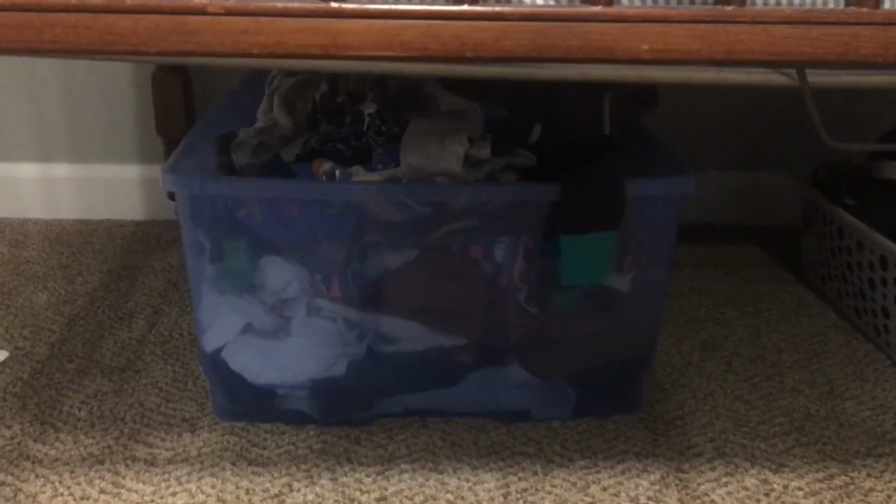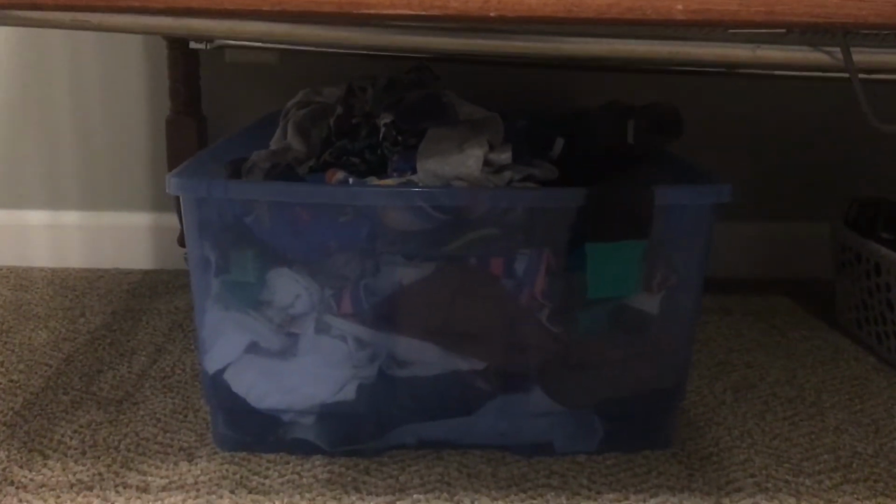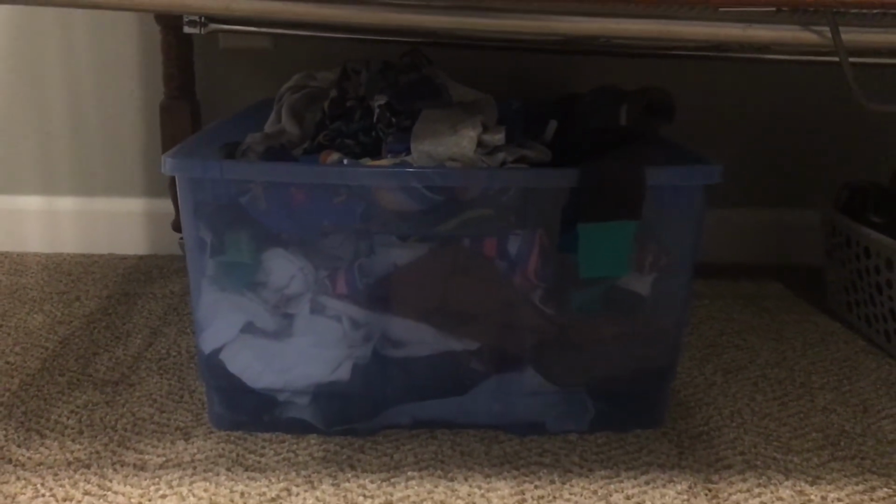So the big issue with organizing and storing kids' clothes is how fast they grow, right? Our kids are growing so fast, and you feel like as soon as you've brought out new clothes for them to wear, that they're growing into, they're already growing out of them. And so what I have found to be a simple way to process their clothes is I have a big blue tub that lives under the crib in the bedroom. And when either one of them grows out of something, I just take that article of clothing and toss it into that tub.